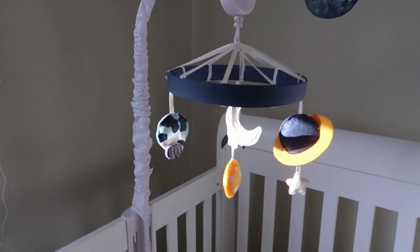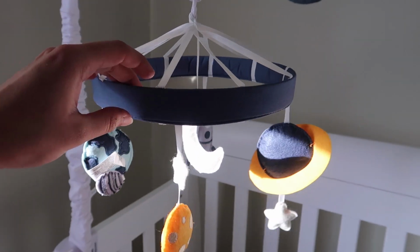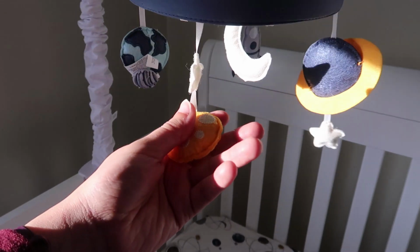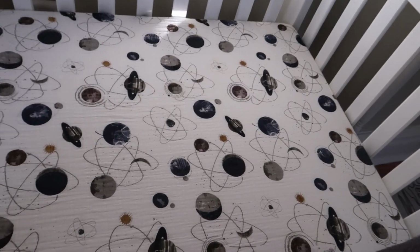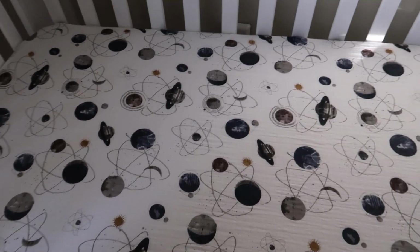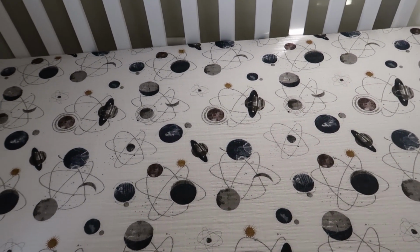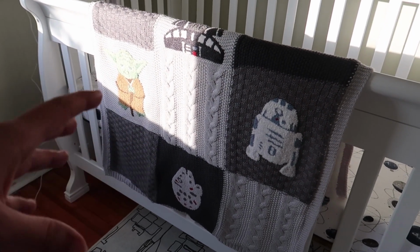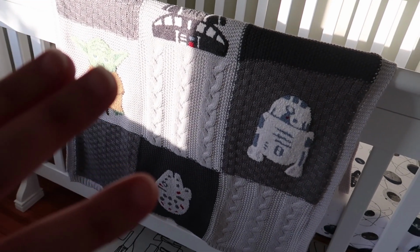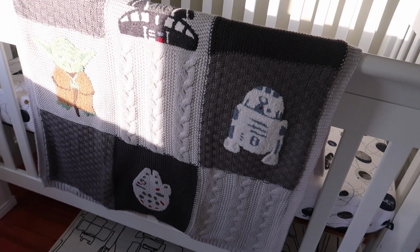We have this really cute mobile that also came from Target. So, space themed mobile. Really easy to move around as we need to. We have, of course, space themed crib sheets, but we also have baby Grogu crib sheets as well from Pottery Barn Kids that aren't on here at the moment. And then this amazing quilt is also Pottery Barn Kids. Like I said, they have an amazing line of Star Wars stuff and Disney stuff, which is really, really cool.